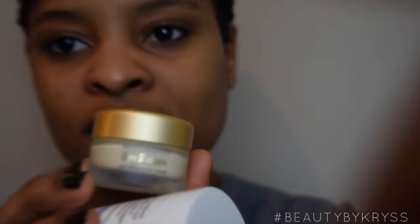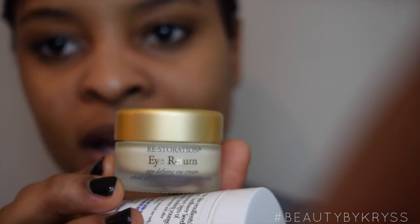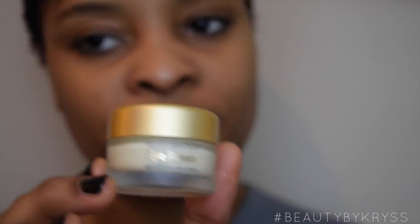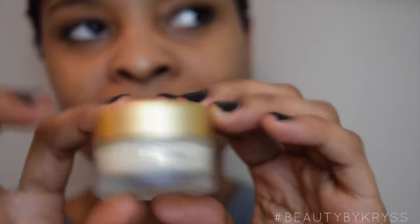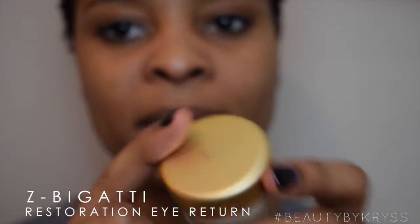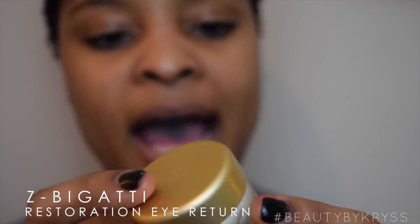It's very, very good to use eye cream. It doesn't have to be this one. You guys can use whatever eye cream you prefer. This one is a little bit expensive. I believe it's like $30. It's the Zbigatti, called Eye Return. It's in this little cute bottle, and it helps when you have puffy eyes in the morning or dark circles around your eyes.